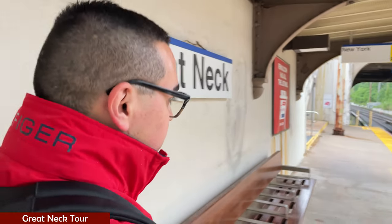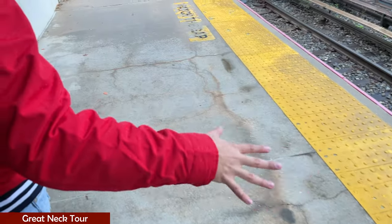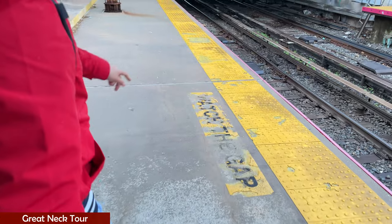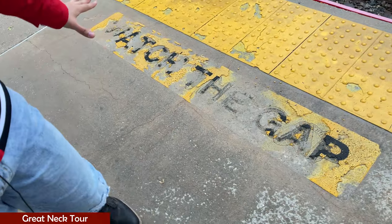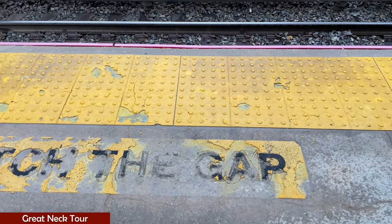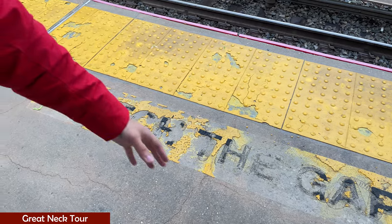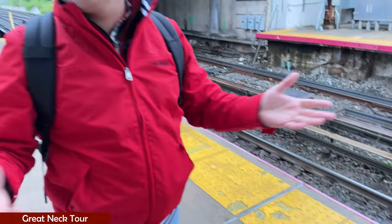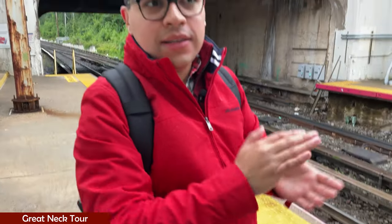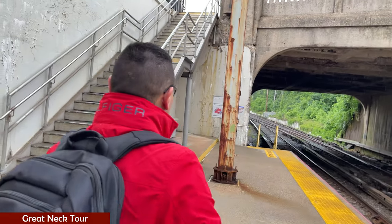Now, when it comes down to the platform, some cracks going on over here with some rust too. Now, the watch the gap, you see that right here, right? That doesn't look really good. What does that say? I know that says gap, but what's the rest of it? I feel like the railroad should always just fix it up, because in a way, that's important. People still will find themselves over here, and there's a lot of carefulness when it comes down to stuff like that.